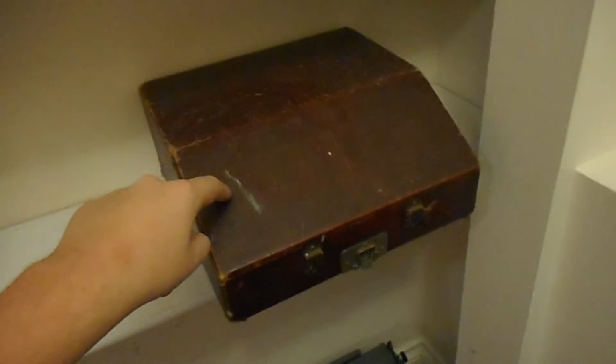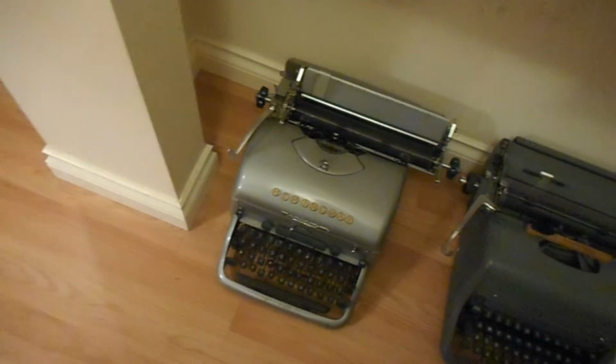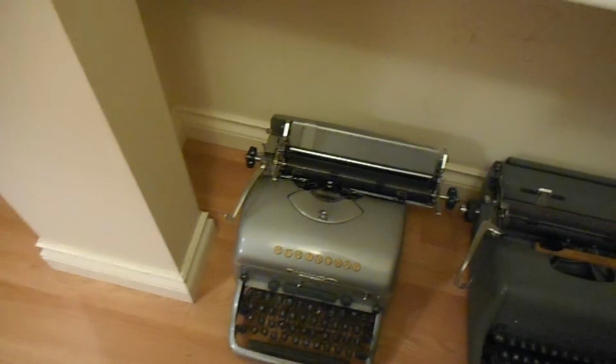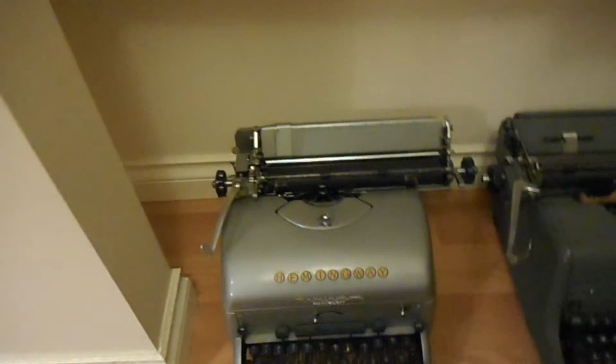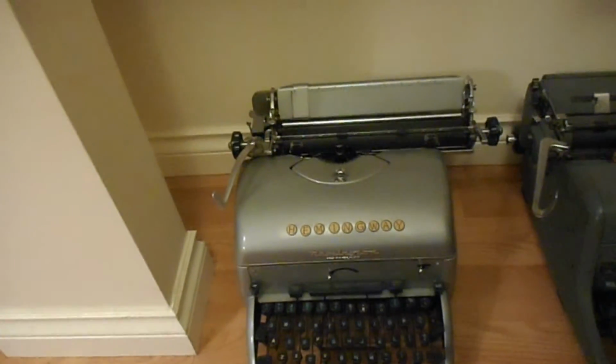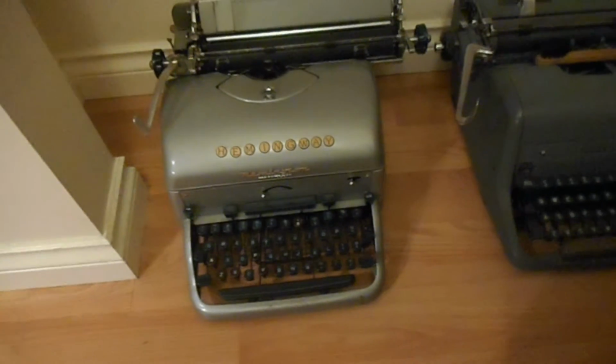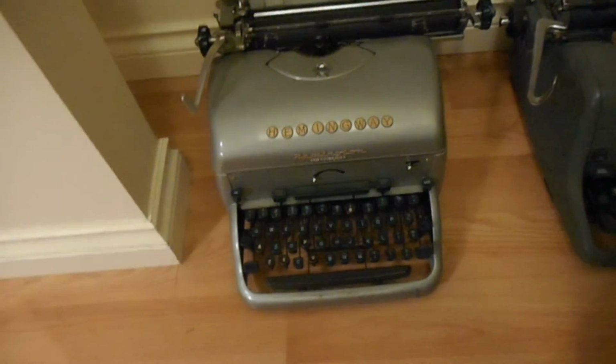Then over here is a Royal P from 1929 in dual red-black color, and then down here is a '54 Royal HH and a 1960 Remington Noiseless, which is not that common because 1960 was one of the very last years they made noiseless Remingtons, and production really cut down after 1958. So despite the fact that it's not in great condition, it's a nice piece to have.